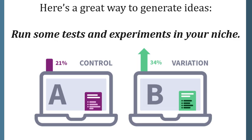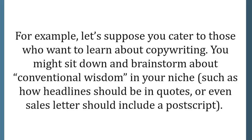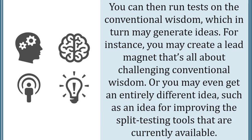Next, run tests. Here's a great way to generate ideas. Run some tests and experiments in your niche. For example, let's suppose you cater to those who want to learn about copywriting. You might sit down and brainstorm about conventional wisdom in your niche, such as how headlines should be in quotes or how sales letters should include a postscript. You can then run tests on the conventional wisdom, which in turn may generate ideas.